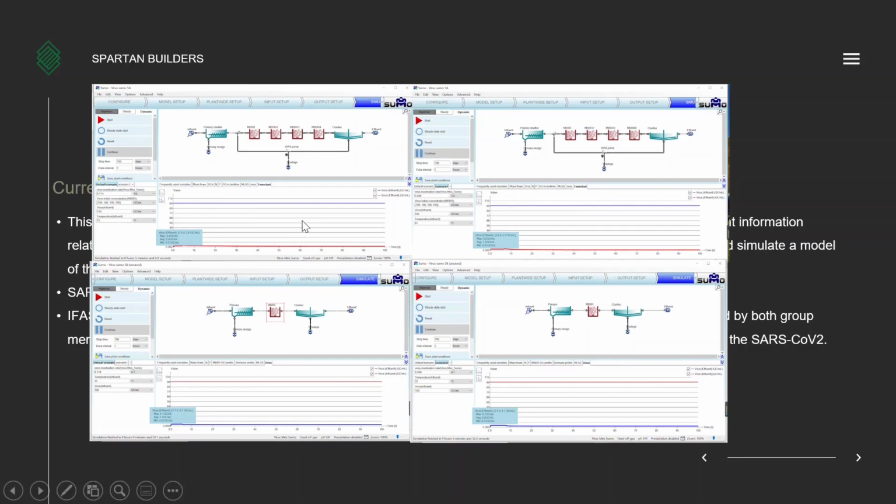The red line represents the virus influent, and the blue line represents the virus effluent. And you can see the data for the virus effluent. The maximum concentration is 3.4 GC per milliliter, average concentration is 2.0 GC per milliliter, and minimum concentration is 0.51 GC per milliliter.